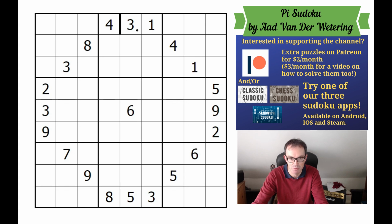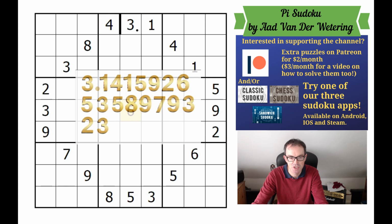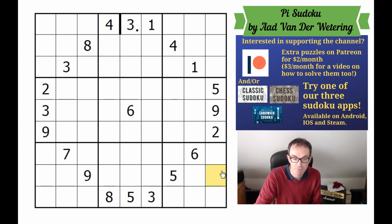I mean, it's unbelievable. You can see that we have 20 decimal places of pi in a circle around this grid. 3.141592. I checked this earlier on. It's absolutely right. Goes all the way up here, and then the 20th digit is that 6 in the very centre of the grid. And believe it or not, this is the creation, well, you'll believe that it's the creation of Ard van de Wetering, the brilliant Dutch setter. But it does have apparently a unique solution.